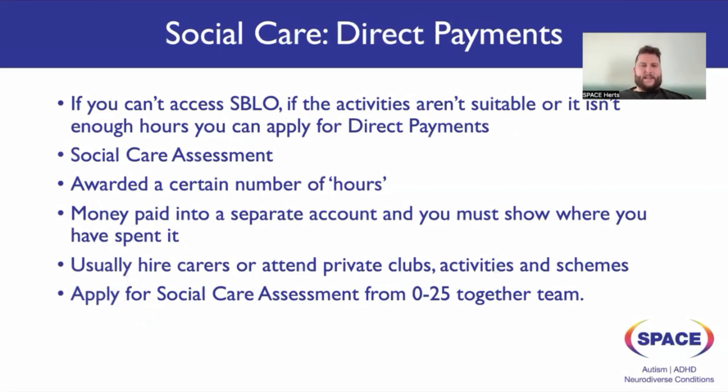If you cannot access SBLO, the activities aren't suitable, it's not enough hours, you can apply for direct payments. To apply for direct payments, you must contact the 0 to 25 Together team and request a social care assessment. From here, you will be awarded a certain number of hours where money is paid into a separate account. You are asked to justify this spend and show where you spent it. The team are not trying to catch anyone out. It is just to monitor where the money goes to help service development plans in the future. A majority of families will hire a carer or use this funding to attend private clubs, activities, and schemes.